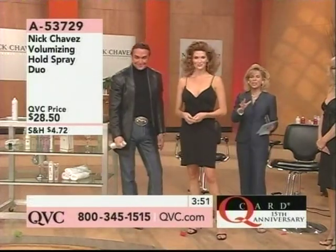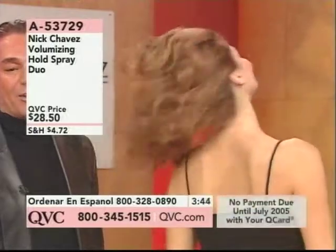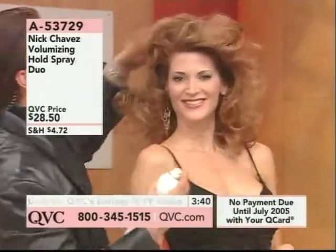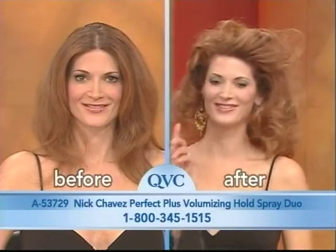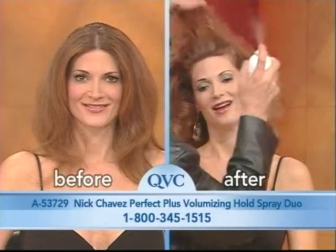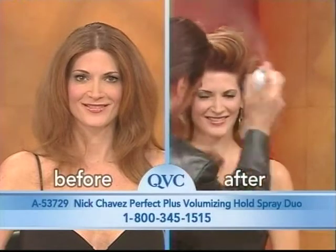Locking in the look without making it sticky. Take a look at Carol's hair. Carol, turn around. Before and after, look how gorgeous that is. Shake your head around, Carol. Look at that. Gorgeous. That is volume. That is what's happening. And I'll tell you something, ladies, if your hair is looking bedraggled, when this girl walks down the street, she is going to look incredible.